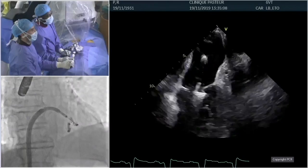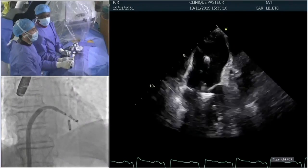So Philippe, is it your impression that you can actually get a better tissue grasp with the paddles and the spacer, or is it about the same amount of tissue bridge that you get with the 2?